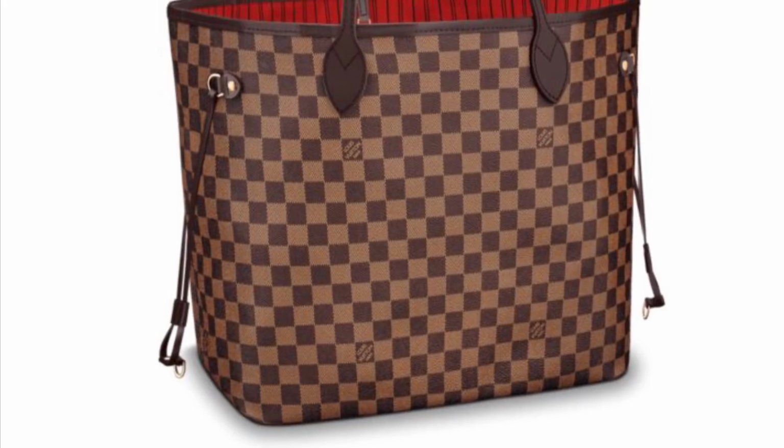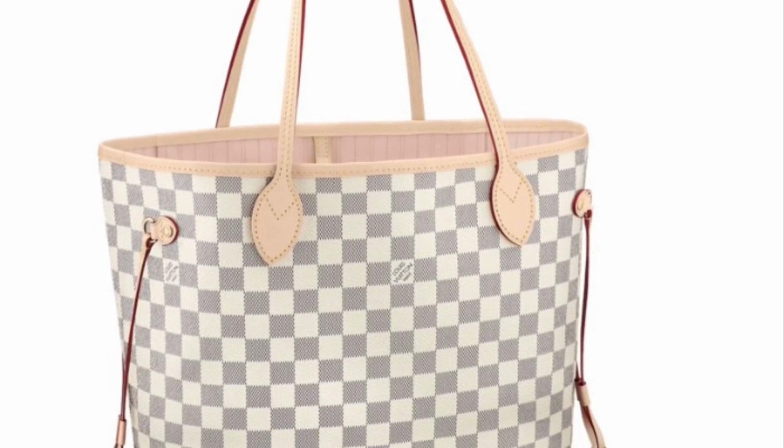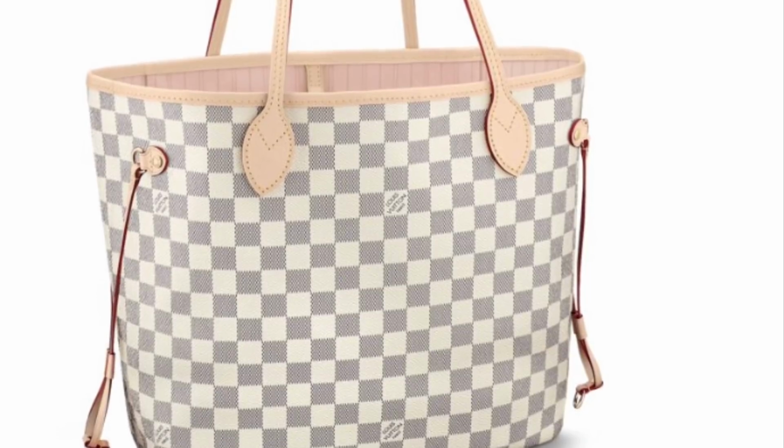And then lastly, again, this is probably not surprising, it's kind of standard, but I've been loving my Neverfull GM in the Damier Ebene canvas, and I would love at some point to get a Neverfull MM in the Damier Azur canvas.